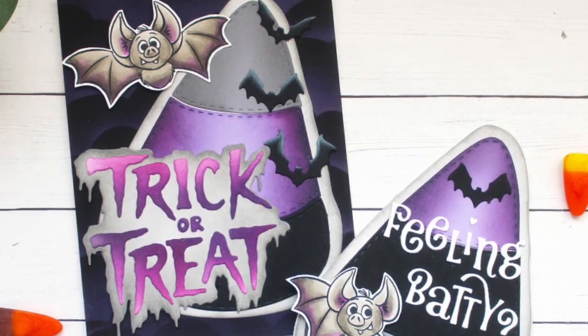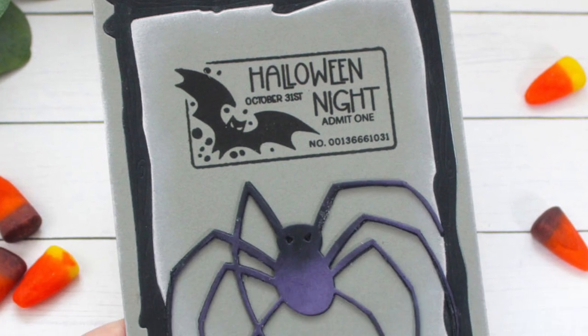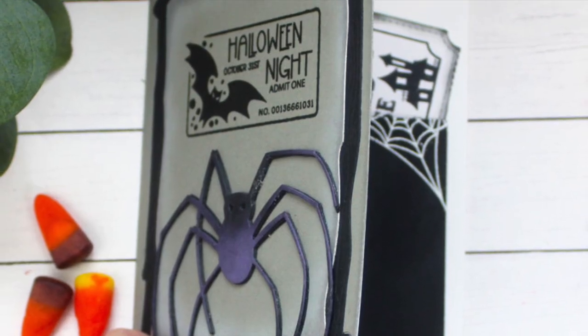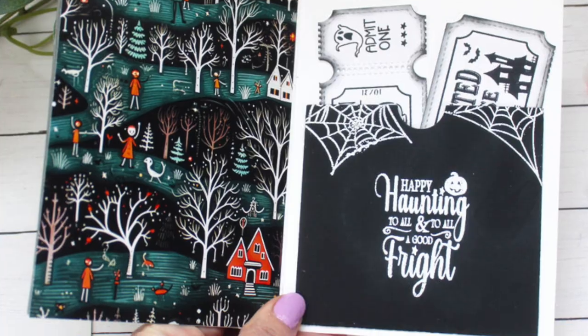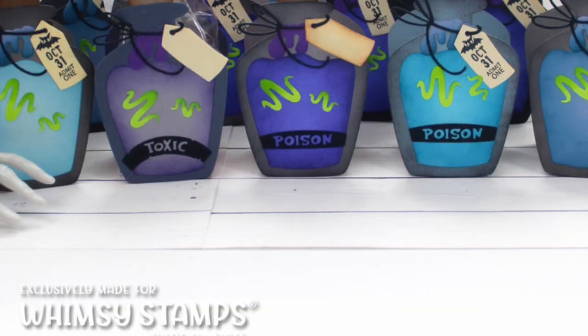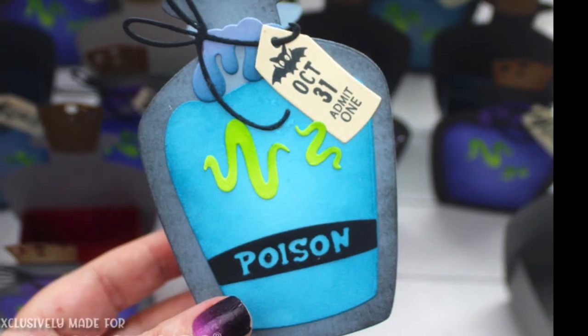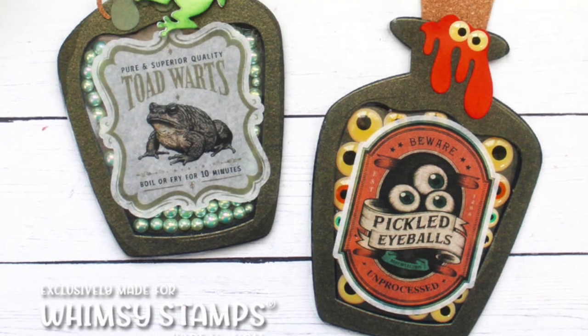This I turned into a little ticket holder. So I opened it up, and then inside were some tickets to the haunted Halloween house. I thought that was such a fun way. And there's the potion bottles. When the potion bottles came out, I created these little gift bottles with a box to them. And then, of course, I couldn't stop creating all things potion bottles.